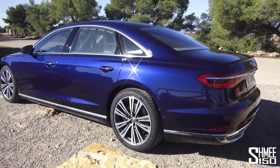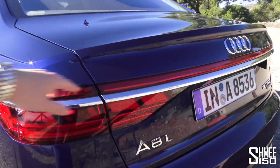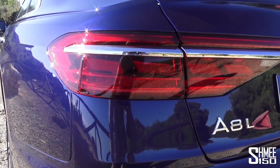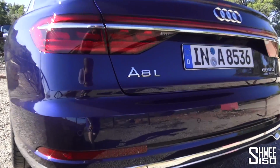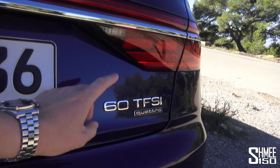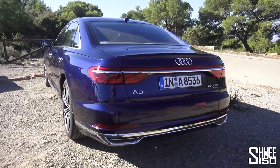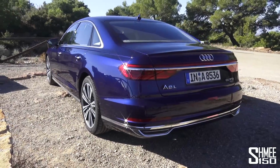It is a rather long car as we come round towards the back, where you have more chrome trim running the full width across the centre underneath that LED light bar at the back, and then you have the OLED rear lights too, which make it more visible from a longer distance, above the A8L designation and the 60 TFSI. Now, Audi's new naming system takes a little bit of learning. In the A8 there's a 50, a 55, a 60, and there will be a W12 version as well in due course with nearer to 600 horsepower, 585 or so.